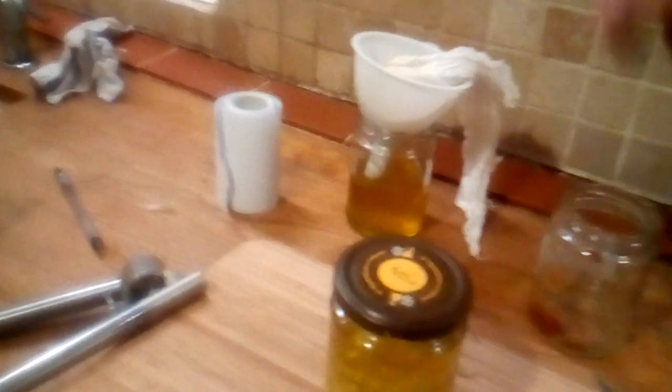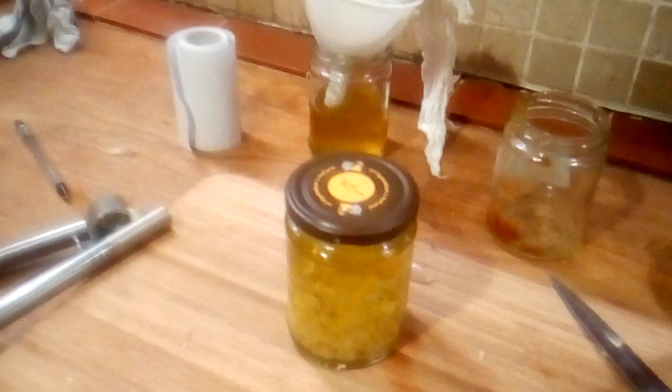So it's going to sit in the olive oil for, I don't know, a month to 6 weeks. Probably a bit less actually. I'd say about a month. And then you strain it off as I did with my previously made garlic oil and label it.